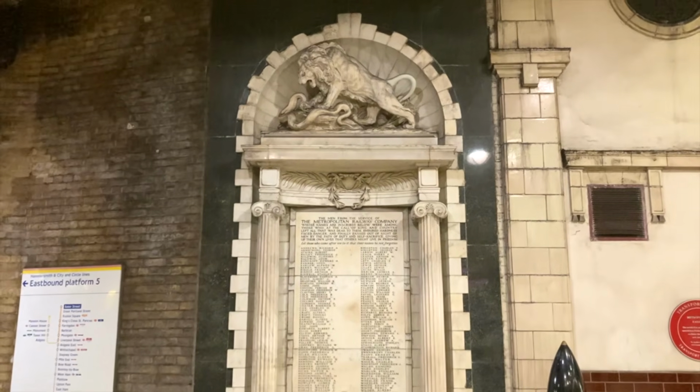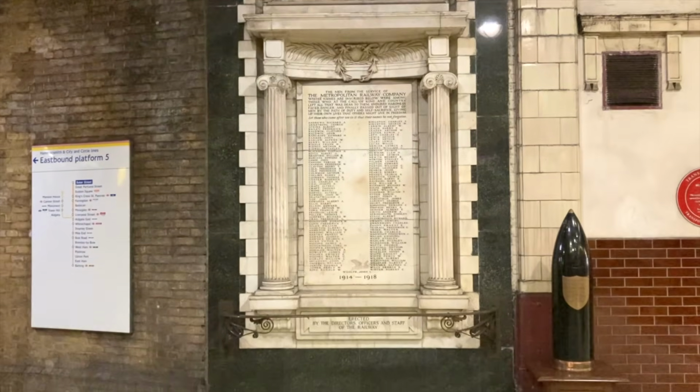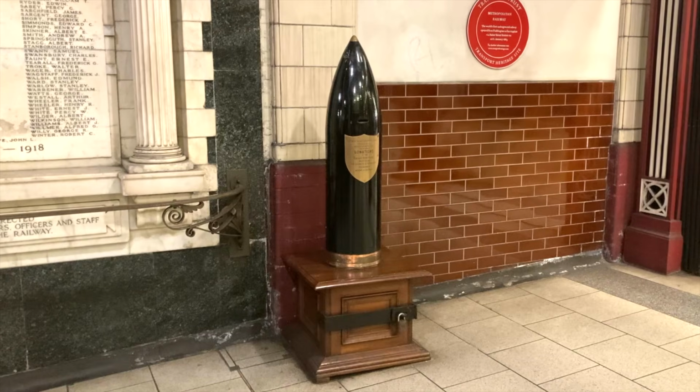Alongside the original platforms, you can also see this World War I memorial, which commemorates the many Metropolitan Railway workers who were killed in that hideous conflict, along with an old collection box from the same era, which was crafted from a large explosive shell.